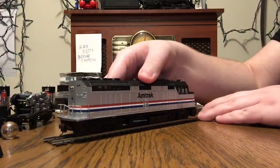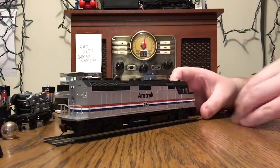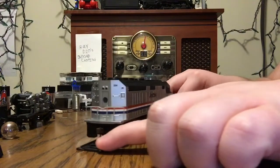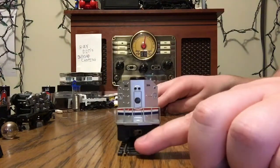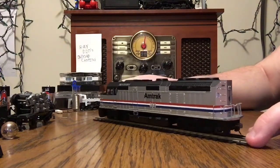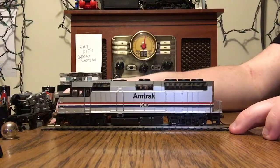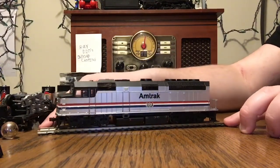The fuel tank looks pretty good for being like 2 or 3 pieces. I've managed to straighten out the back handrail. All the paint's crisp, solid, no bleed. It's genuinely a good-looking model. I just wish it wasn't Bachmann driven.